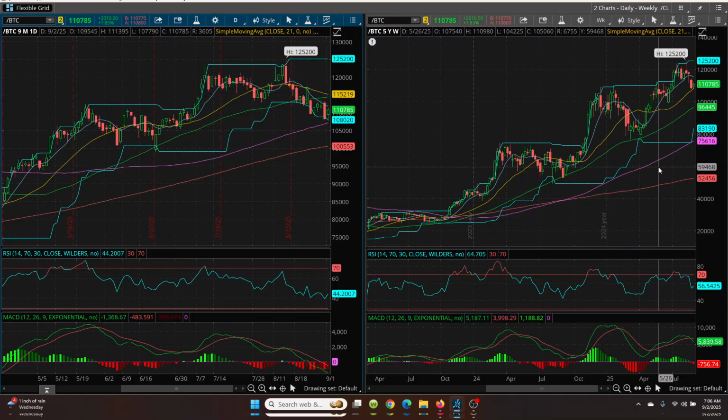Now, here by Friday, we definitely want to hold that 21-day. If not, we're going to go to the 50-day. Okay, but again, when you look at this chart, bottom left, upper right, higher low situation. This price can come all the way down to this 50-day at 96,445, and it still is a very, very bullish chart. Okay, so just always look at that. See, we have a series of higher lows, and we have a series of higher highs.